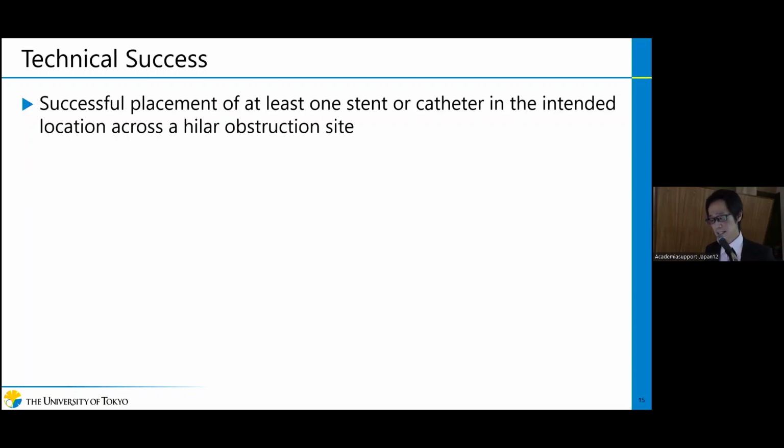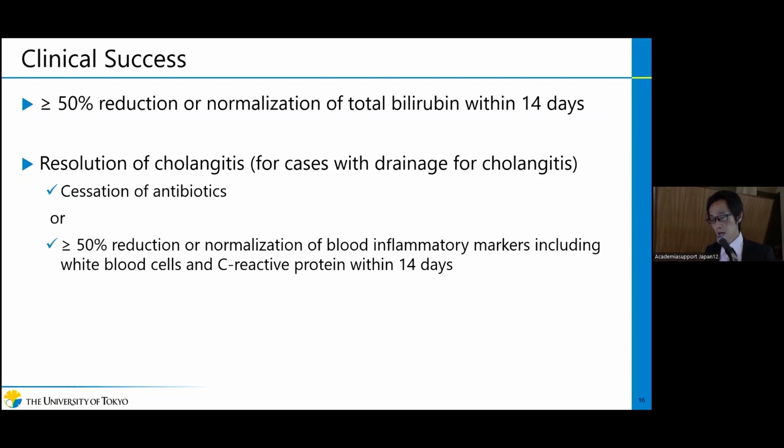And technical success has been defined as a successful placement of at least one stent or catheter in the intended location across a hilar obstruction site. And clinical success has been defined as more than 50% reduction or normalization of total bilirubin within 14 days of stent placement. And for cases with drainage for cholangitis, the clinical success might be defined as a resolution of cholangitis, which is stopping antibiotics or more than 50% reduction in blood inflammatory markers, including white blood cell count or C-reactive protein.